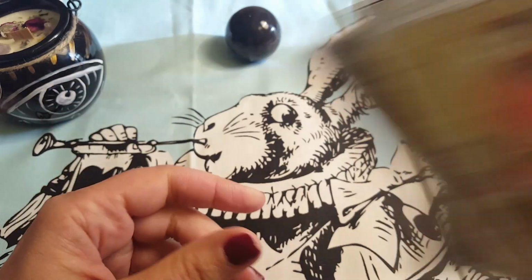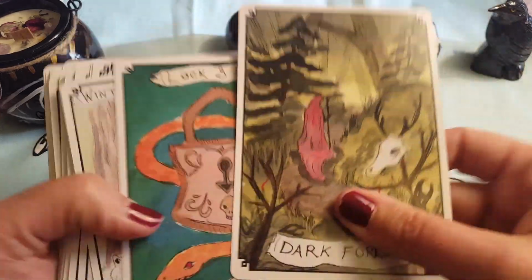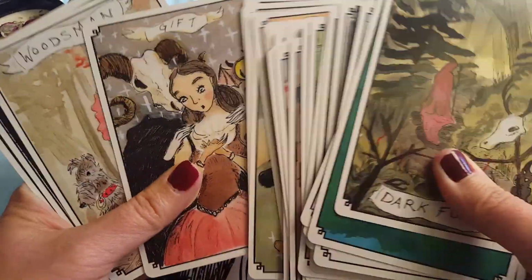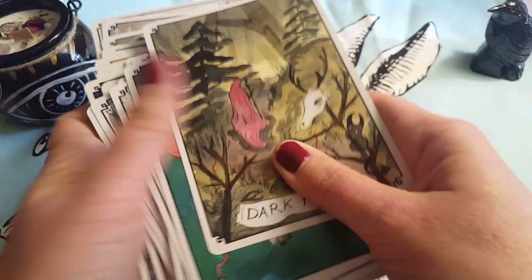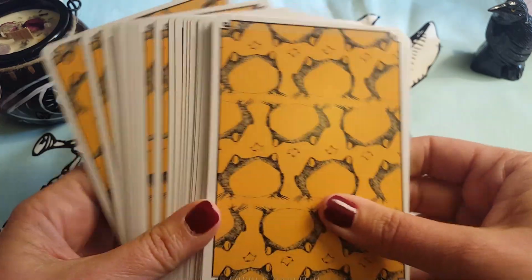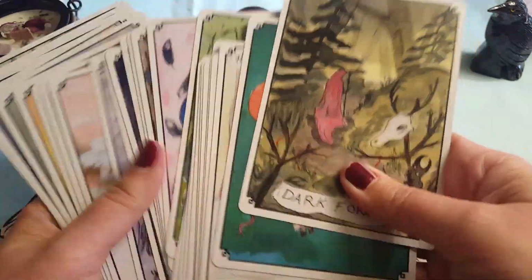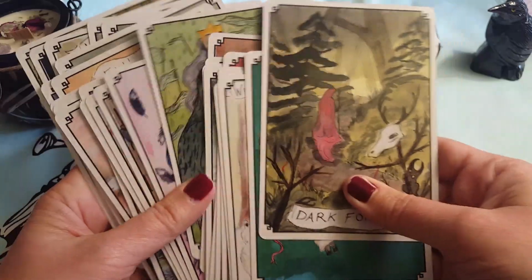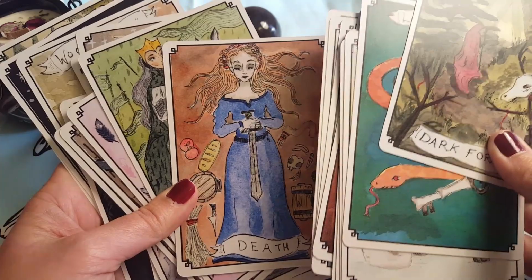Beautiful, beautiful. So it's a very, very cool deck. I really love it. I love everything in this deck. I just had a crush on this deck. Very, very beautiful, and it really has this Halloween feel, but as I told you, you can use it any time of the year because of the colors. It can be used in springtime, summer, whatever you like. And it's just absolutely gorgeous.